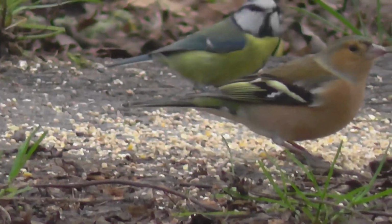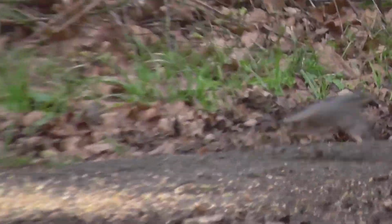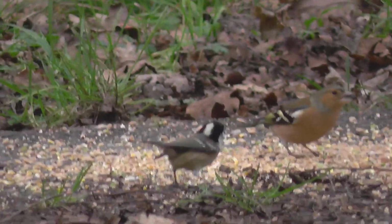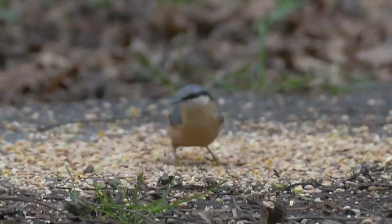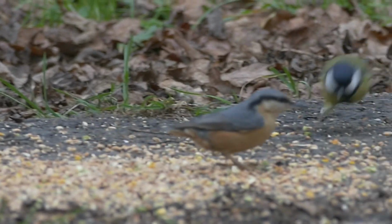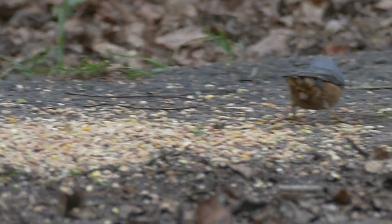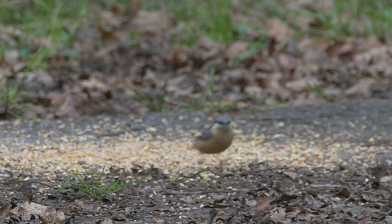And there is what I've been looking for, the briefest of glimpses of the nuthatch, and frustratingly they came down to the food, but only for a second. Really didn't have a chance to get the camera on, but then they started to stay a little bit longer. This is the first footage I've been able to get of nuthatches since we went to Arne in Dorset a couple of years ago.